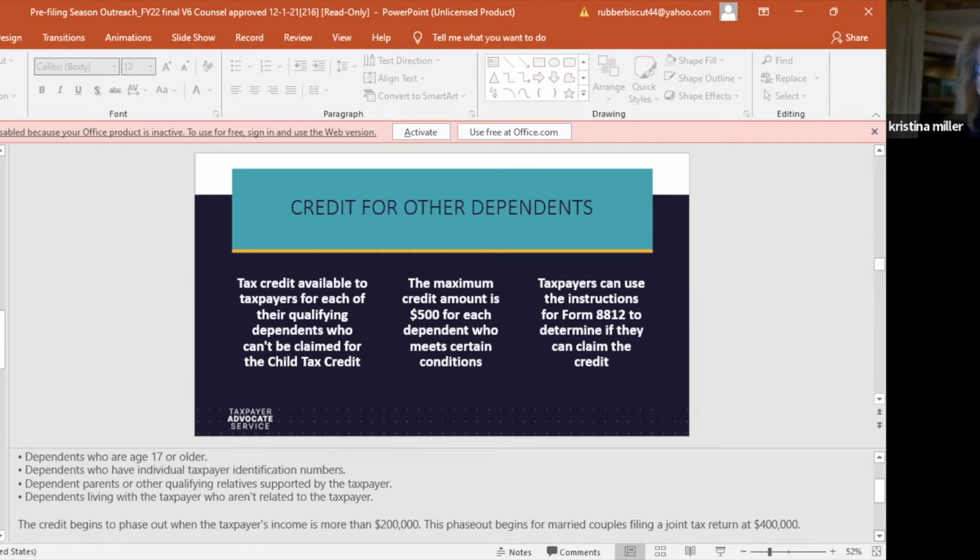All right, and this credit begins to phase out when the taxpayer's income is more than $200,000, and the phase out for married couples filing joint is $400,000. Okay, so this is something some people might not be aware of. The child tax credit is up to age 17 at the end of the tax year.